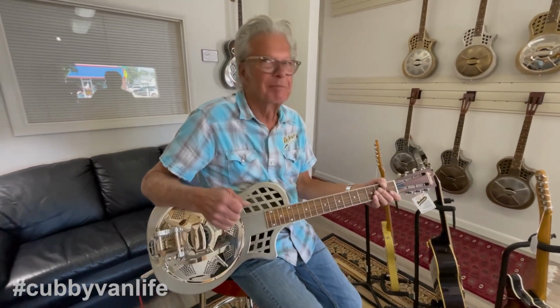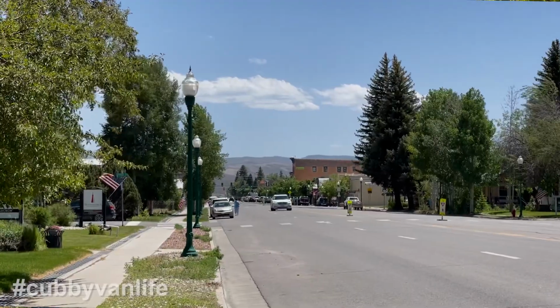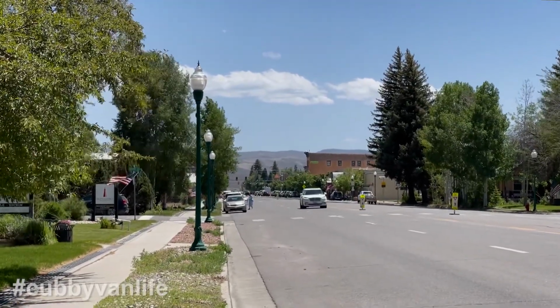So after exploring the downtown, we took a walk through the residential area, which we always like to do because that really gives you the real character of a town. Why don't you tell us a little bit about what that was like? Well, the town of Gunnison, it's absolutely beautiful.